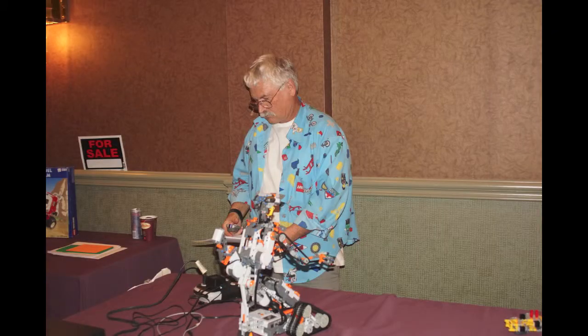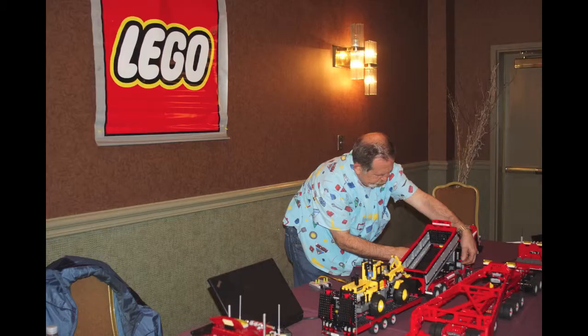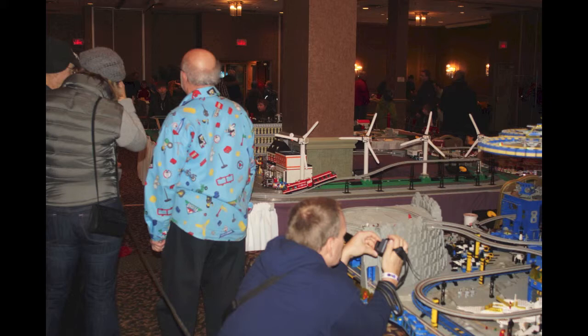And there's Brian giving a demonstration of his bot, Johnny Five. And here's Richard fixing a pin on his truck, I believe. And there's Dave taking some pictures of his masterpiece spaceport.